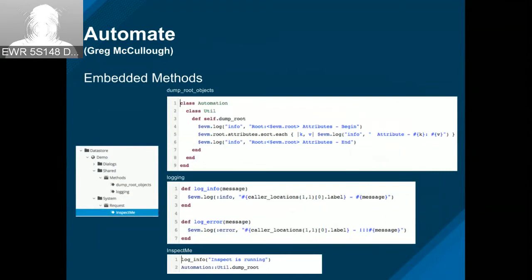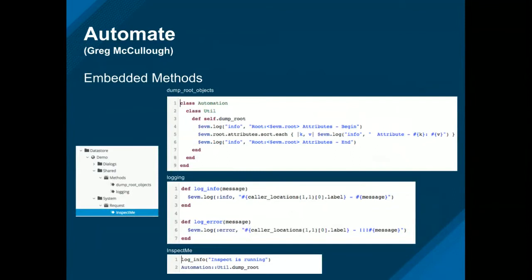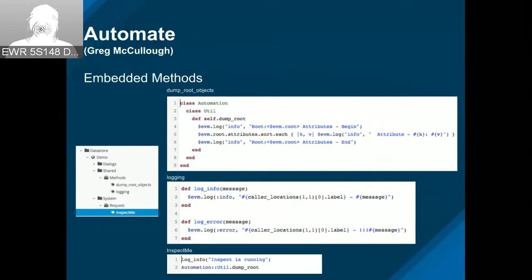And then my inspect me turns into two lines. It's basically calling the logging method and calling the root objects. And the idea is that obviously other methods could share this logic, so you could start to create libraries of functionality that you share between all the methods, where today you pretty much have to copy and paste that code around. So next slide.